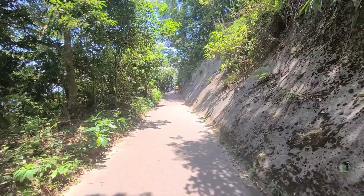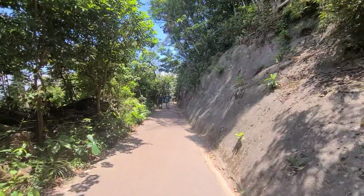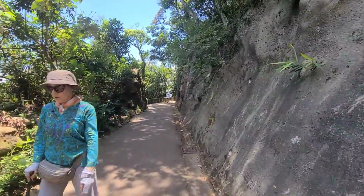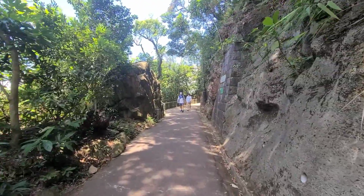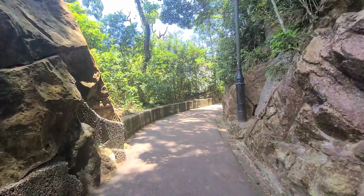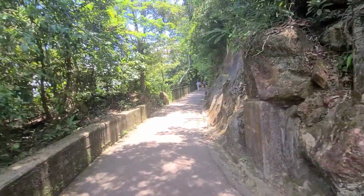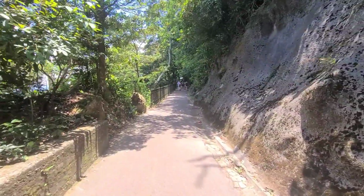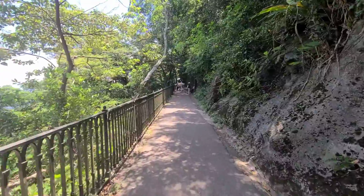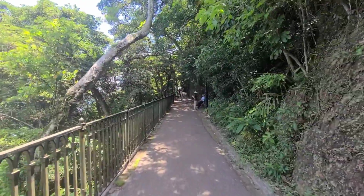As I said before, this is Lugard Road, which is named after one of the early governors of Hong Kong. I think he's called Sir Frederick Lugard. So maybe he instigated the construction of this road. So it is actually a road, and cars are allowed to come around, but mostly people use it as an exercise path. Come up here anytime during the year, you will find it's 2 to 3 degrees cooler than down below.